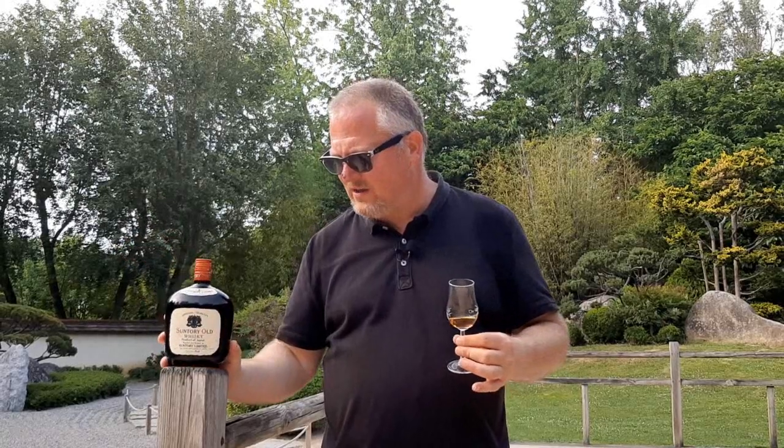And like I said, the Japanese consider blends to be a form of art. And this is, in fact, a slight piece of art, let's face it. It's quite affordable, and you can actually still find this bottling, the Suntory Old, which is a blended whiskey from Japan. And I have to be honest, I'm quite fond of it.